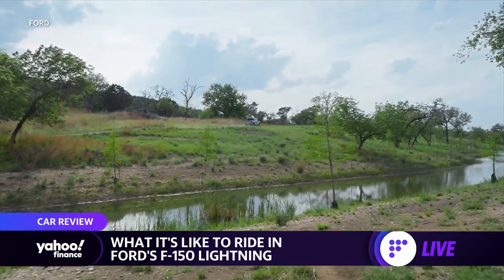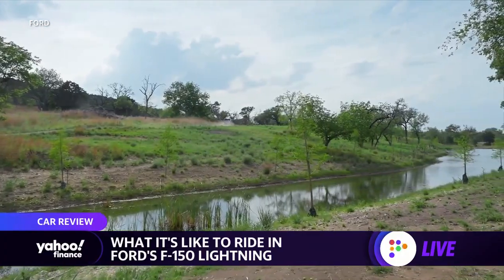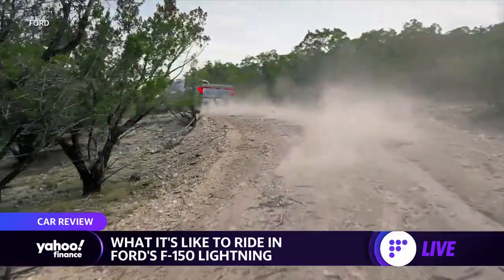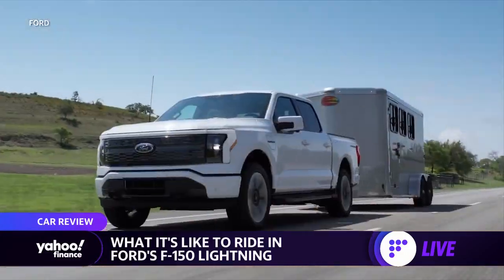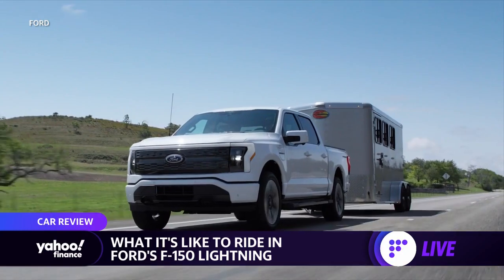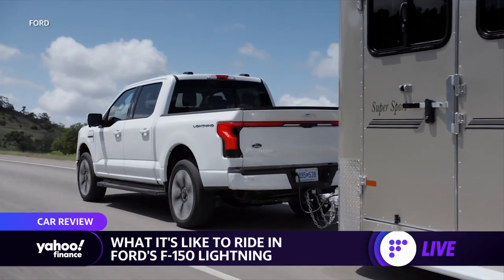And of course, towing, you mentioned towing. I had a 5,000-pound trailer in the back. You couldn't really feel it. It felt like you're just driving normally. Now your range comes down by about half, right? But Ford said that's what happens when you normally drive a truck with a big payload or trailer in the back too.